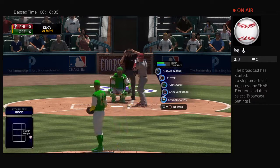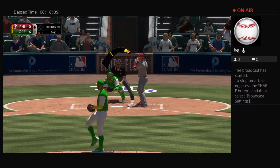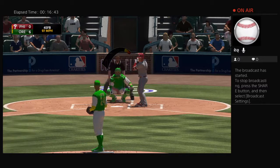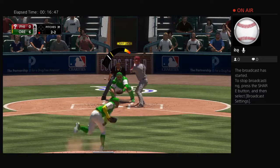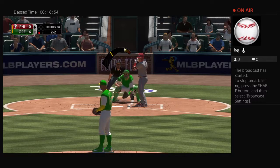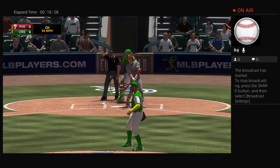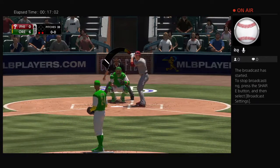And now a curveball as he's got to lean out of the way. That one nearly got him. And that one just missed outside. 2-2 pitch is fouled away. Here's another 2-2. And this is swung on and missed. His fifth strikeout already, and there are 2 gone in the inning.